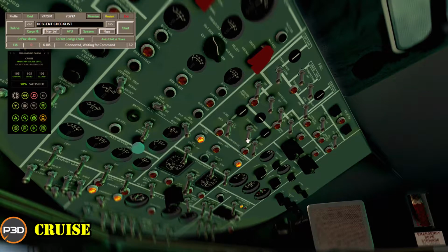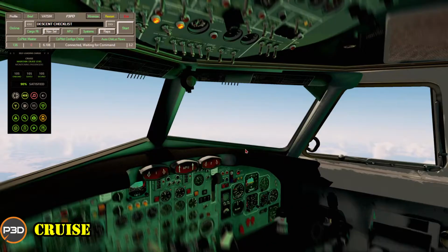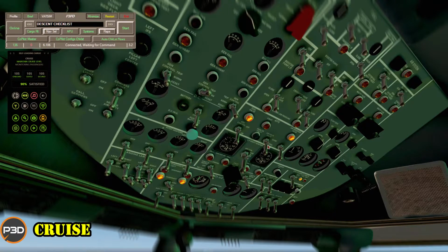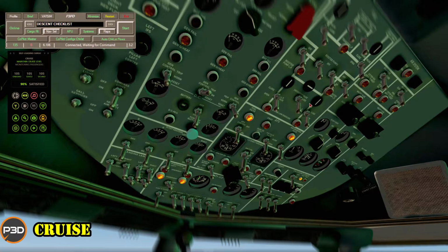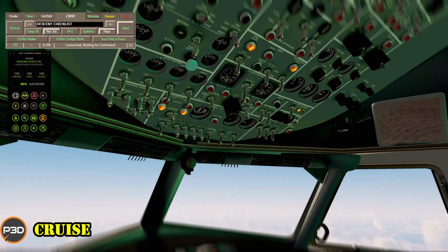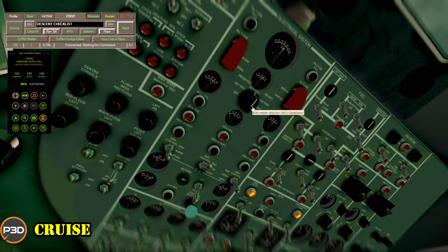Cross feed valve is closed. We're not using that center tank anymore. We'll actually leave that open to drain off the last bits of it in the day. Right, that's basically it. APU is running.